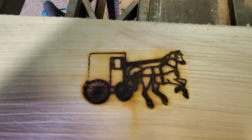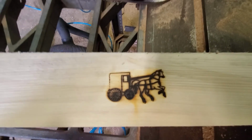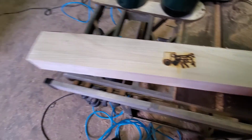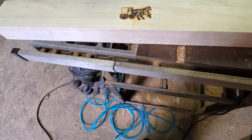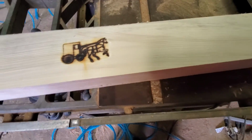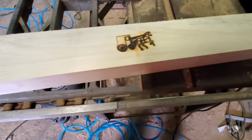So it looks like we have a winner. I'll sand it and it'll take all that yellowness out. And we have a nice brand on a stick of wood. I may do 2 more brands on this wood and cut it into 3 blocks and just make this into blocks. That's what I may do.